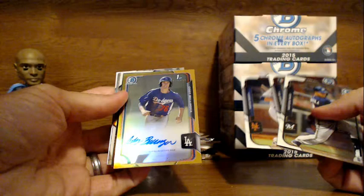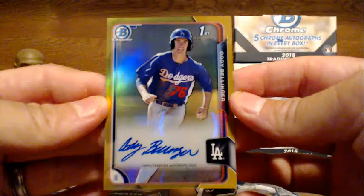And it is Cody Bellinger for the Dodgers. Gold auto, numbered to 50. Very nice. Cody Bellinger, numbered to 50 for the Dodgers. 31 of 50 on that. Nice hit for the Dodgers.